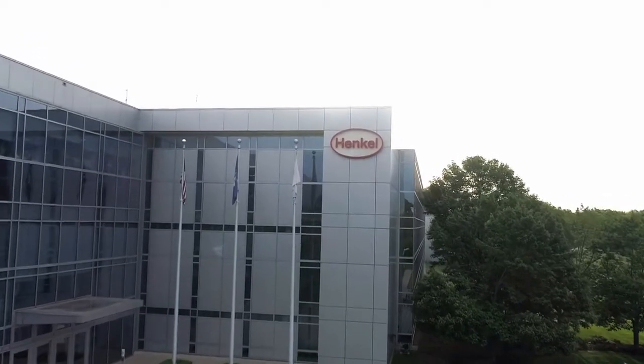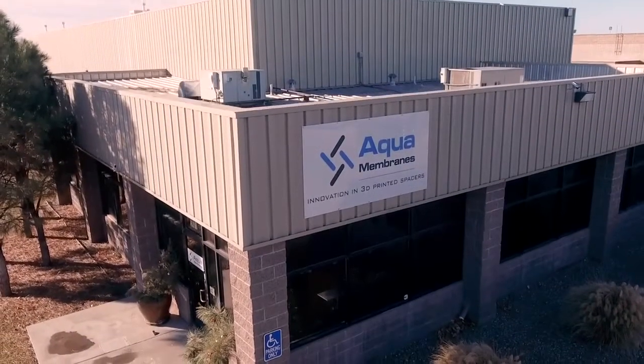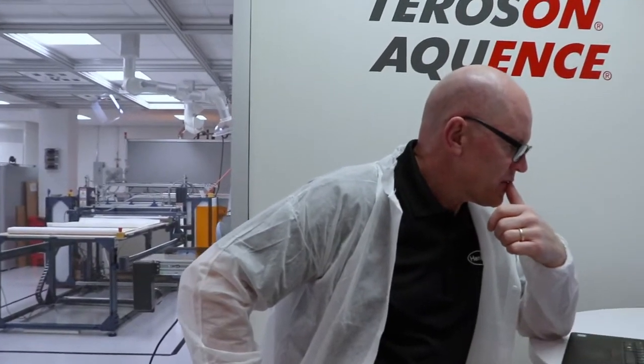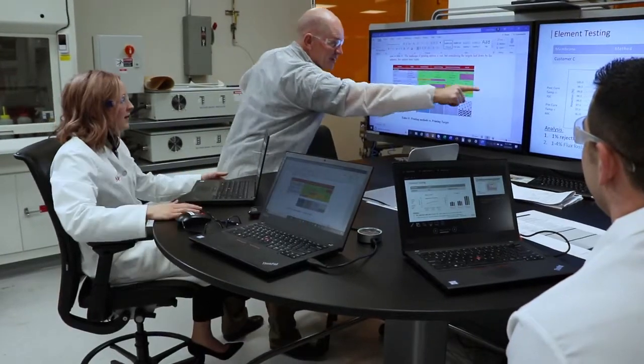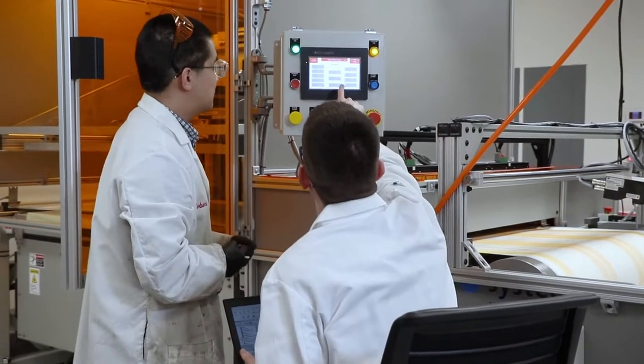Henkel, together with Aqua Membranes, has found a solution which is coming to light. The challenge is very real. The crisis pending in the world is very real. It's up to companies like Henkel to develop the technology, whether that's chemistry, manufacturing processes, or better design systems to solve that problem.